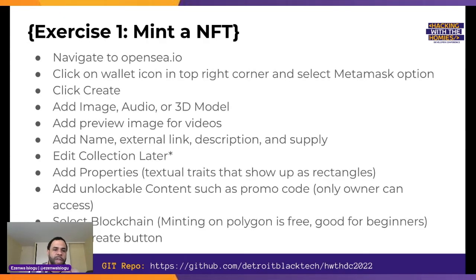So yeah, the first exercise would be minting an NFT. So navigate to OpenSea.io, click on the wallet in the top right corner, and select MetaMask, and I guess you're connected. And then yeah, click create. MetaMask should open. It says welcome to OpenSea. Click in and sign and accept the OpenSea terms. So I'm going to sign the message, and you should be prompted with a create new item form.